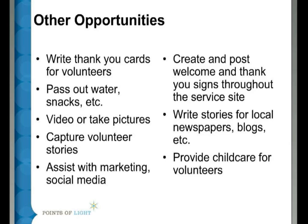They can also help to make the garden more fun. So if you have someone who is an artist, but maybe they don't like to actually garden, they can help to create signs and other pieces of artwork that you can hang around the garden just to welcome people and make it a fun environment. They can also help you to write your stories for the newspaper, for the blog, for your website. And then something also to think about is childcare for volunteers. So maybe they could be leading an activity that's appropriate for really small children while their parents and older siblings are involved in the tasks in the garden.